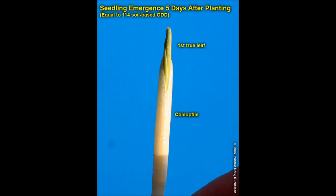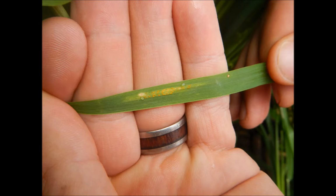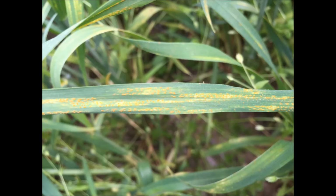From a wheat standpoint, wanted to give everybody a heads up. Stripe rust is out there. We saw a little bit show up about 2 weeks ago. Thought it was probably going to be an isolated case. Since then, conditions have been a little more favorable. We've seen stripe rust become a little more prevalent in a few more fields. What we do see is varietal differences.